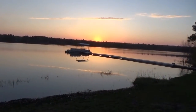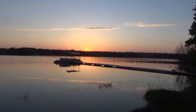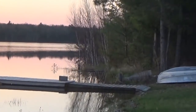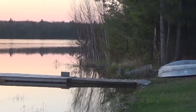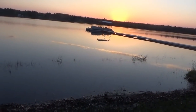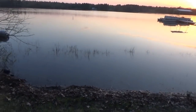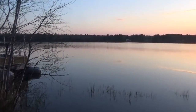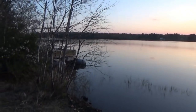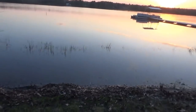The water is way, way up. Those of you who have last year's video to compare by, the water is up in the trees. Actually, you can see the grass line. The water was way below that grass line. The stake for our dock is way out there, and the pontoon and the boat are floated up. Oh, the water is crazy high.